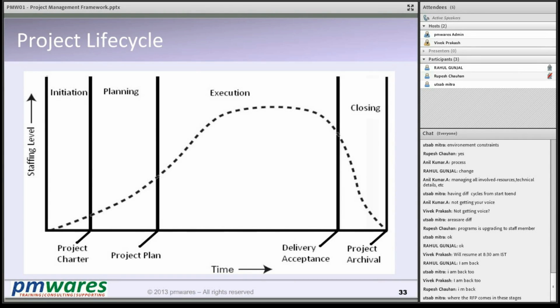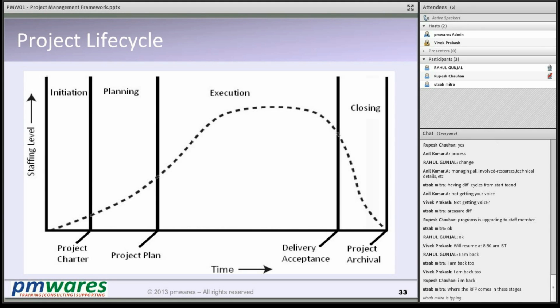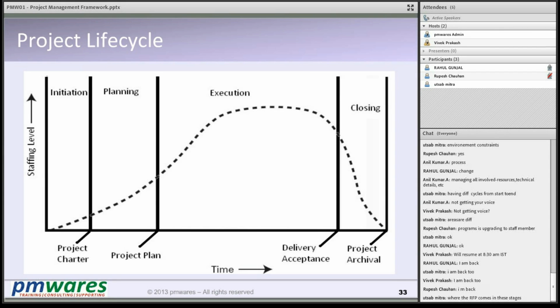Okay, Utsav asked where the RFP comes in these stages. The RFP is actually a pre-start of the project. RFP for this project is a pre-sales and sales activity. But the RFP comes into the picture when you want to outsource a part of the project to an external agency. Then you have to create an RFP for procuring that service, and that RFP is part of this project and will come into the picture in procurement management. Is that fine?